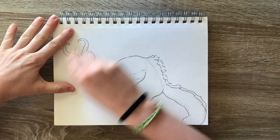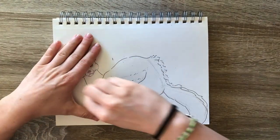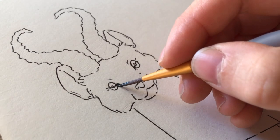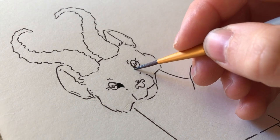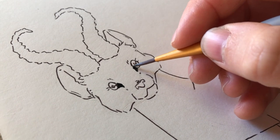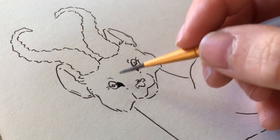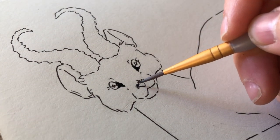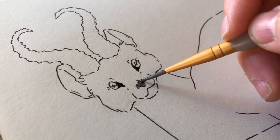It also took me a while to decide how I wanted to color this creature, but again, taking from Dina Norland, I decided to use watercolor. It's just so easy and quick and fun. I don't know, I'm really enjoying watercolor right now. It's really pleasant to work with.